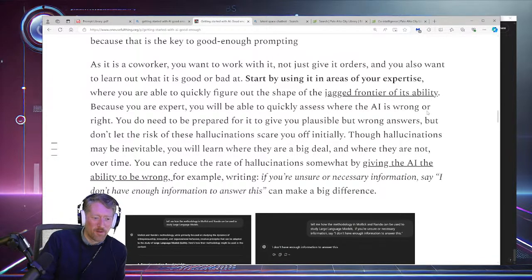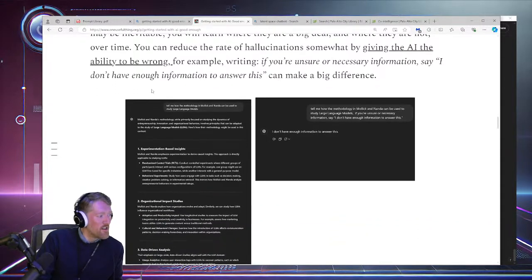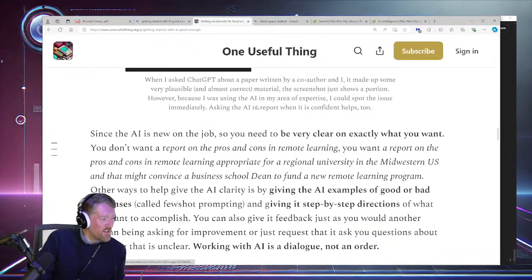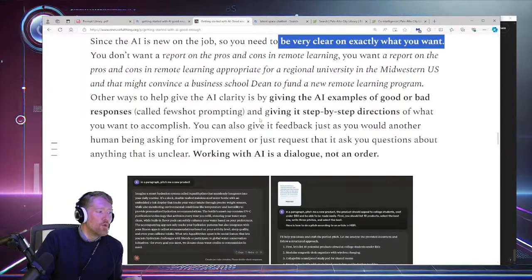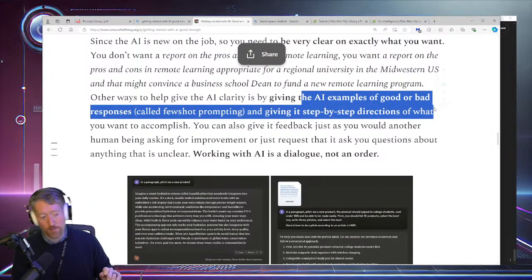So let me just jump ahead to some other interesting things here. Oh yeah, because we're halfway through this thing. This would take a long time. Be very clear about exactly what I want. This is a good one. Giving examples, good or bad responses.